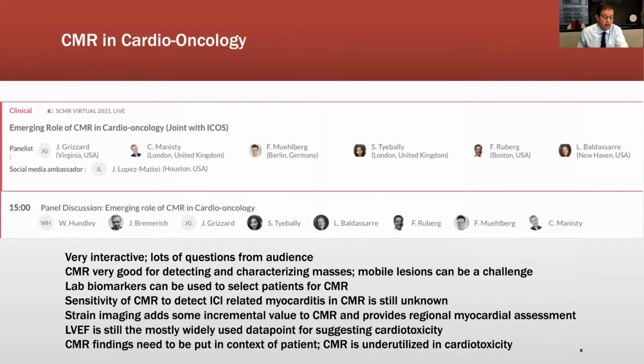CMR is obviously very good for looking at masses, both primary and secondary within the heart, but particularly when it came to cardiotoxicity, CMR is useful, and there are a number of investigations now looking at strain imaging, T1, and ECV, all found to be helpful in identifying cardiotoxicity early. But all of the participants made the point that left ventricular ejection fraction is still the most widely used data point for suggesting cardiotoxicity. And the big benefit of MR is its more accurate quantification of left ventricular EF.